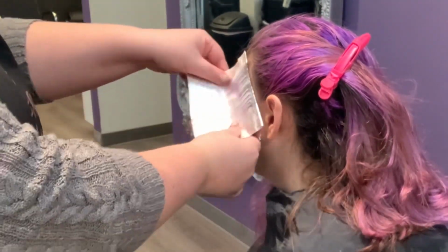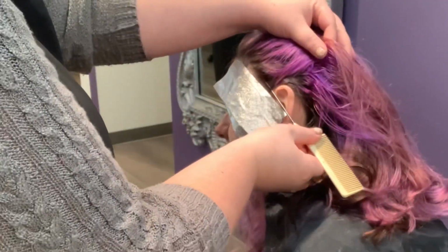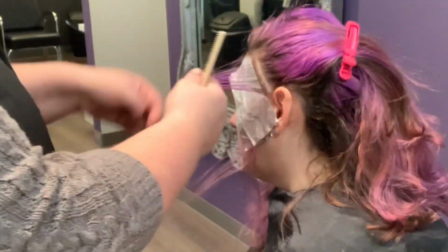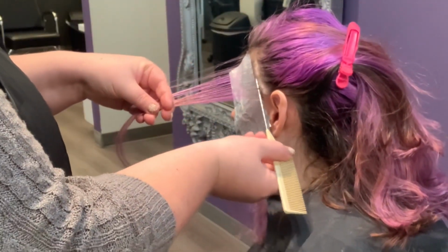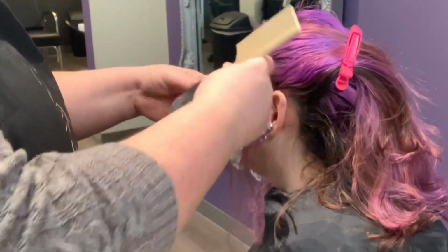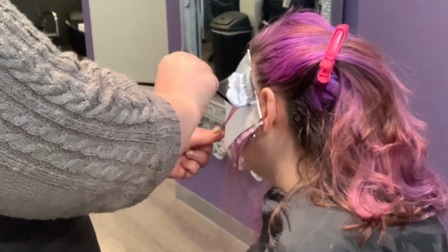Oh my God, another thing. I don't want to see any comments in the comment section about she's not wearing a mask. Okay, I'm wearing my mask. She's a really good friend. We see each other, whatever. Don't worry about it. She's not a stranger. And she's putting her mask on as soon as we're done with this part of the foil.